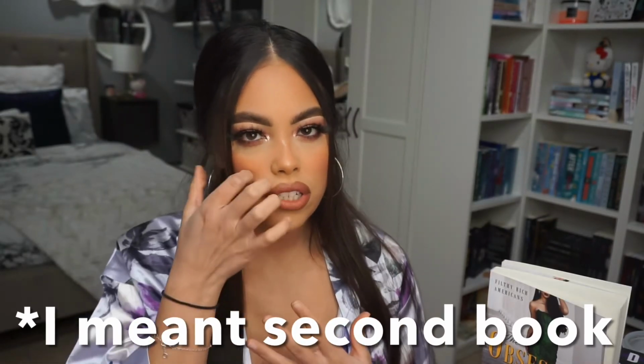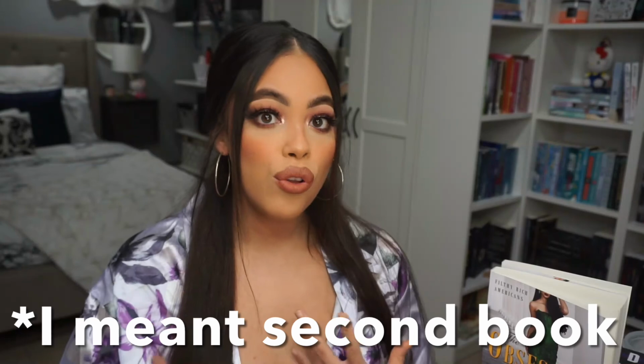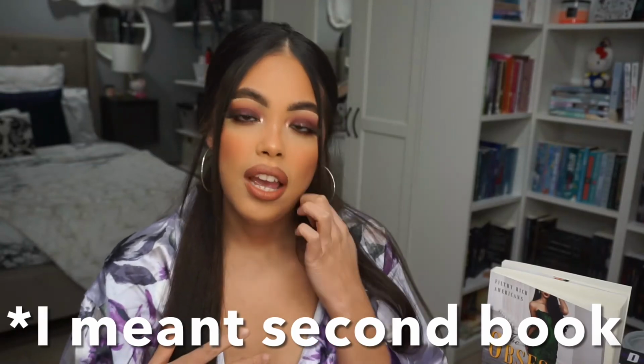I think I gave it a 3-star, but I enjoyed the second book more. I gave it a 4-star because I felt like the plot was coming together a lot more, and Maris had way more character development in the second book than in the first one. So I'm excited to continue the series because I am up to the third one.